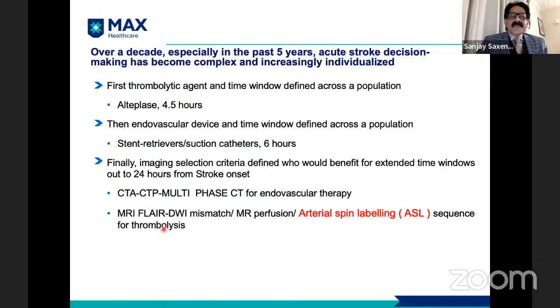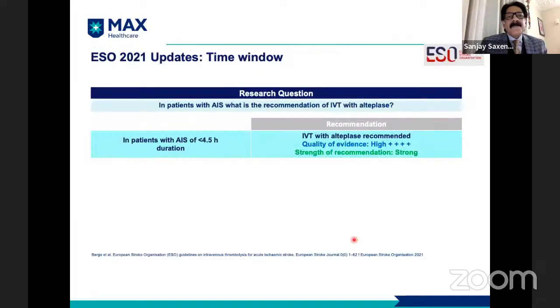Continuing with imaging, another important development in the last couple of years is doing an MR-based perfusion study without giving a contrast. This concept came up with a new sequence called arterial spin labeling, and I think it's being practiced in some hospitals, maybe in Lucknow also, I'm not sure. This imaging technology picks up penumbra without contrast. We have been using this more often because it takes just 3 or 4 minutes extra to get this sequence done, and we can pick up viable, salvageable brain tissue, the penumbra.